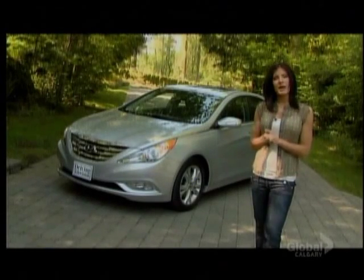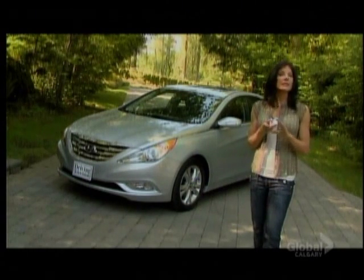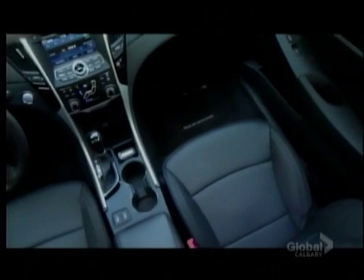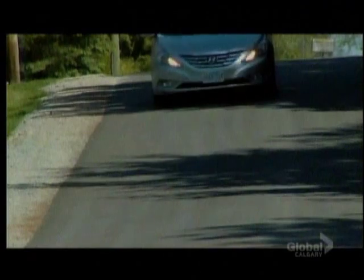Many of the reviews that we've done in the past on Hyundai products have been quite similar. The car impressed us, it delivered more than we were expecting, and we were shocked that they could sell the car for such a low price. Trust me, that theme continues with this car.